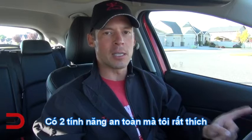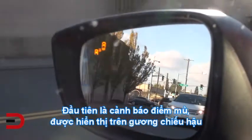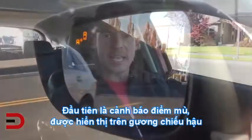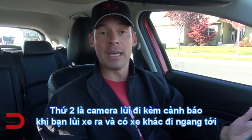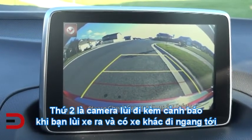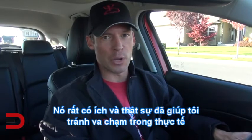There's 2 safety features I really appreciate. Number 1 is the blind spot monitoring, where you have a pair of vehicles illuminate in the side mirror, which is nice when a car enters your blind spot. The second is a rear cross traffic alert. This is very helpful when backing up. You know, the rear view camera is good as it is, but when this alert goes off when a car enters that area, it's extra helpful, and it has saved me on more than one occasion.